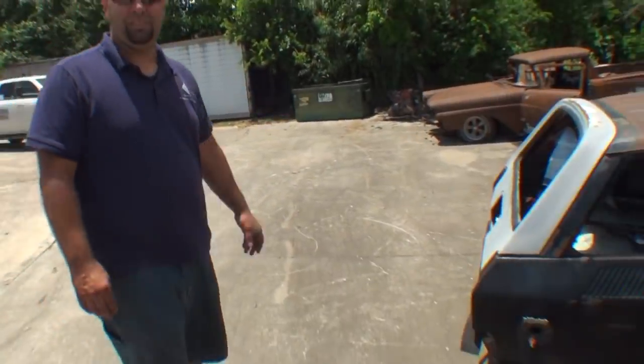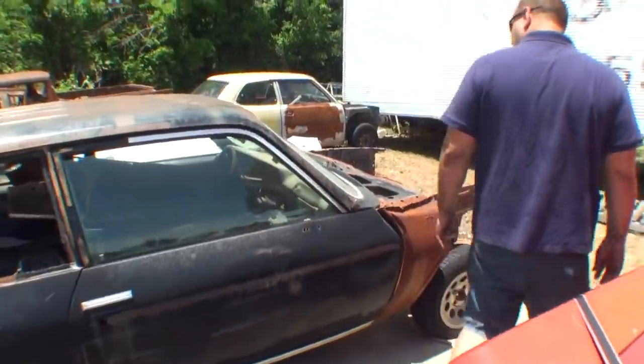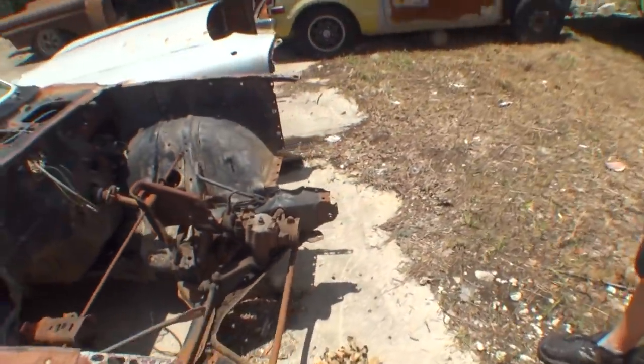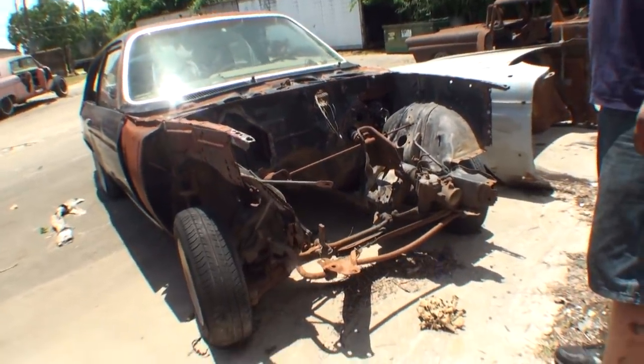I got a 10,000 pound winch. It'll get it up. There you go, buddy. So, the steering wheel does work. We'll be able to steer it up. This one doesn't have a motor either, as you can see. And I don't even know what he's going to do with this thing, Mike, to be honest with you.